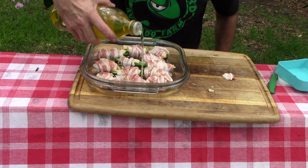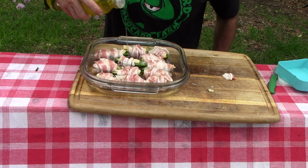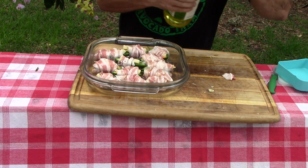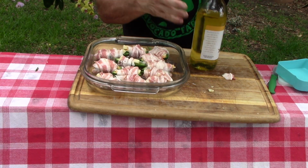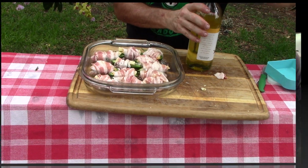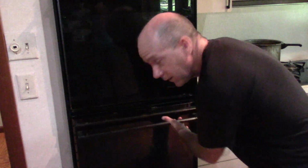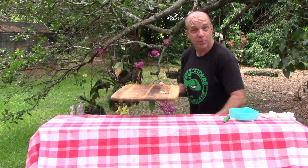Now I want to fill the bottom of this container with olive oil, because I'm going to cook these things really, really slow. I want that bacon to cook, and I want the peppers to get really soft, like when you broil a pepper. So there you have it. These are ready to go in the oven. I've got my oven preheated to 300. I'm going to stick these suckers in. Let them cook a while. It'll probably take a few hours even, or at least 90 minutes. I'll just periodically check on them. I don't know how long to really cook them for, but when the bacon's cooked, you know they're done, when the bacon's brown. Now for the best part, taste test.